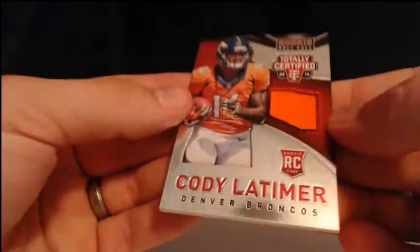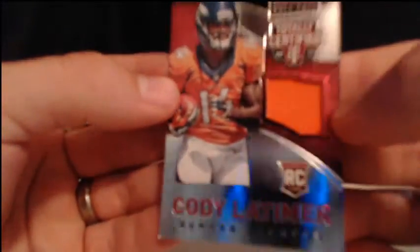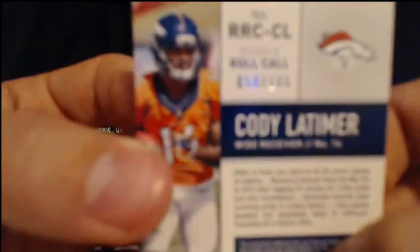You called for it. Cody Latimer. The red rookie roll call. You said you were due for a hit. There you go. Denver Broncos. 50 out of 100. Keeping it in halvesies. Half and half. Well done there, Jeff.